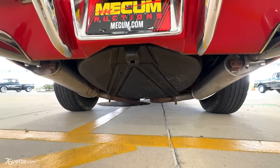Lot F82, an 81 Corvette, red on red, automatic, so it shows 92,000 miles. Very good looking car.